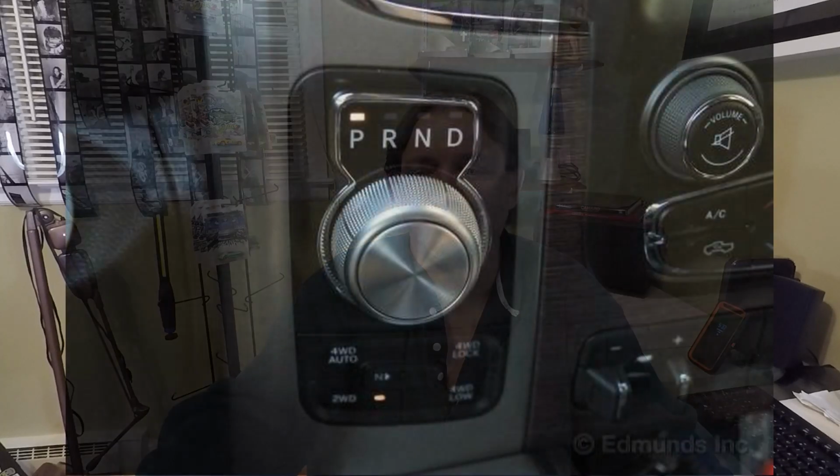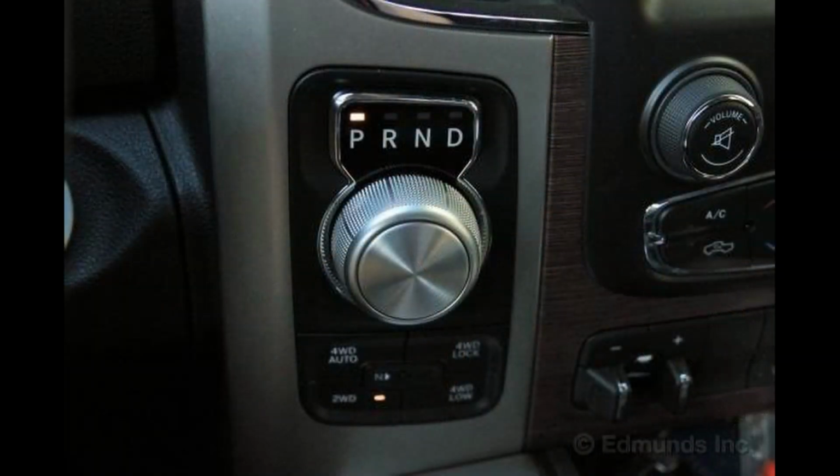You know, rather than getting in and putting it in gear over there on the column, you reach up on the dash, grab another dial, which you said you wanted to get rid of to begin with, and turn it. You know, park, reverse, neutral, drive, low, whatever. 4-wheel drive. And it's cool, it looks good, it cleans up the steering wheel, but it adds another button, another dial.